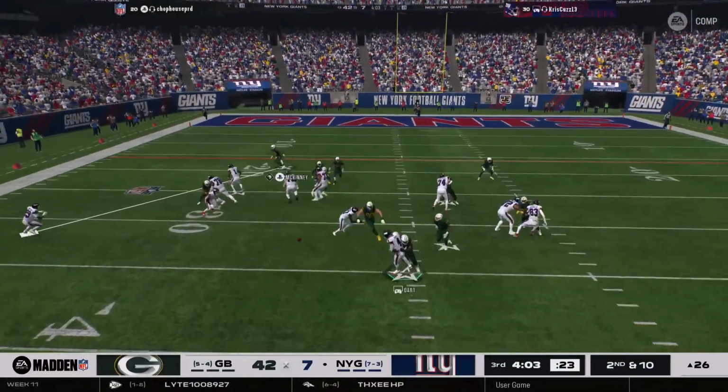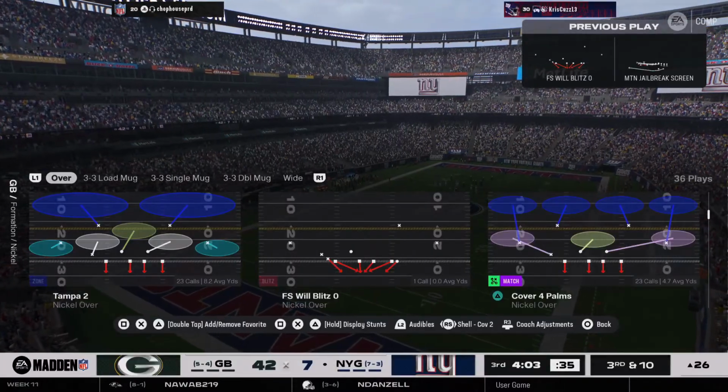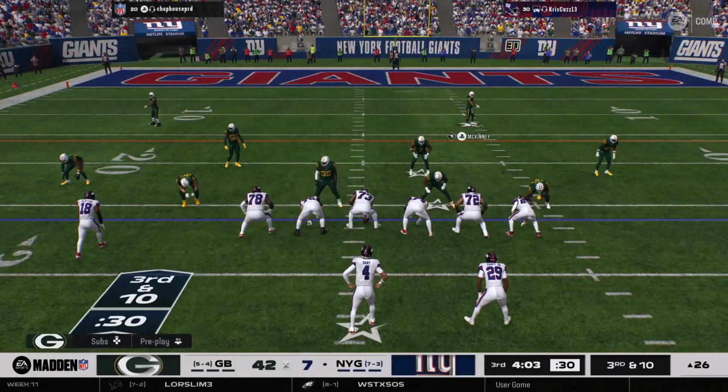He'll throw it yet again. That's incomplete. Trying to set up the screen there. No luck finding his receiver that time. So now it's going to be 3rd and long. Still 10 yards to get this 1st down as they come to the line.